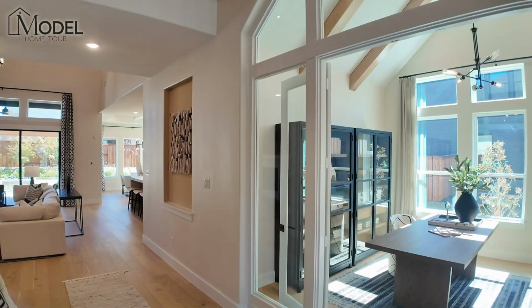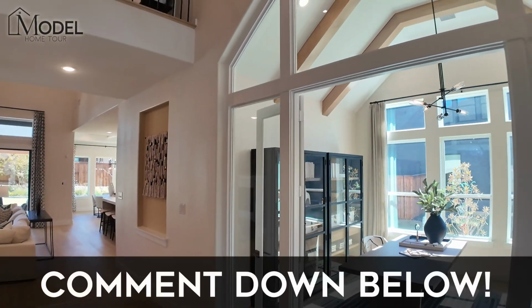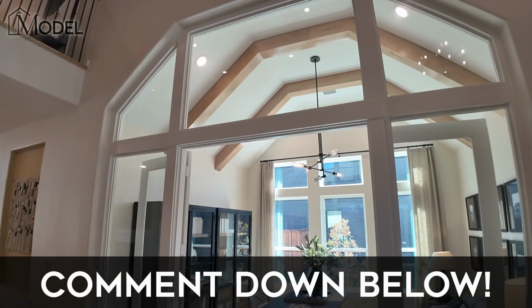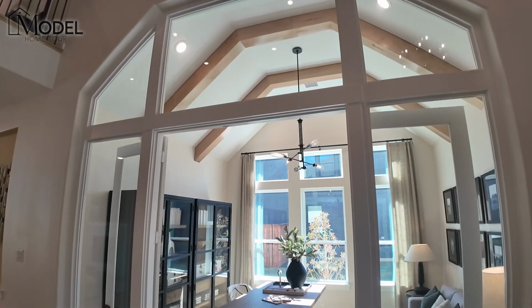This is the home office. So if you work from home and you want that wow statement piece, something people are gonna walk by and comment on every time they come to your home, this is the home office. Take a peek at this. And guys, leave me a comment and let me know, is this something that would wow you? Look at this beautiful home office.